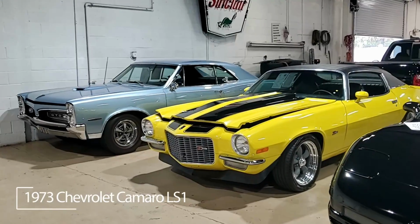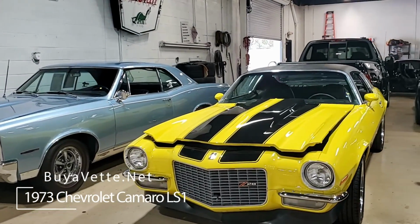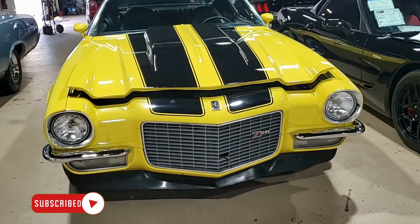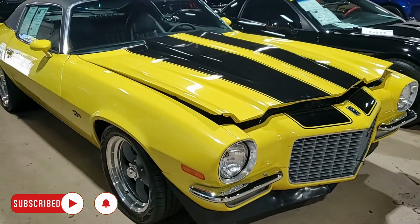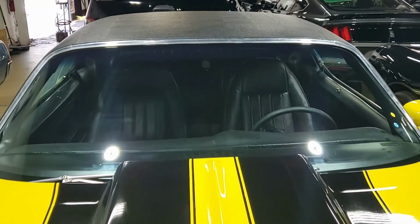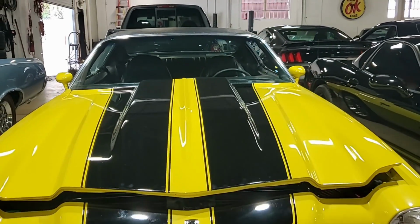Here at buyavet.net in Atlanta, Georgia, we love our Corvettes, but we also have a great collection of classic muscle cars and also some pickup trucks, just beautiful cars that bring us down memory lane. And this is a beautiful 1973 Chevrolet Camaro LS1. Take a look at this car.